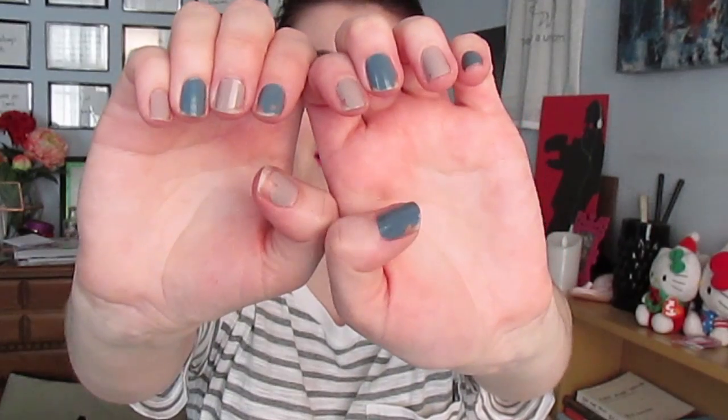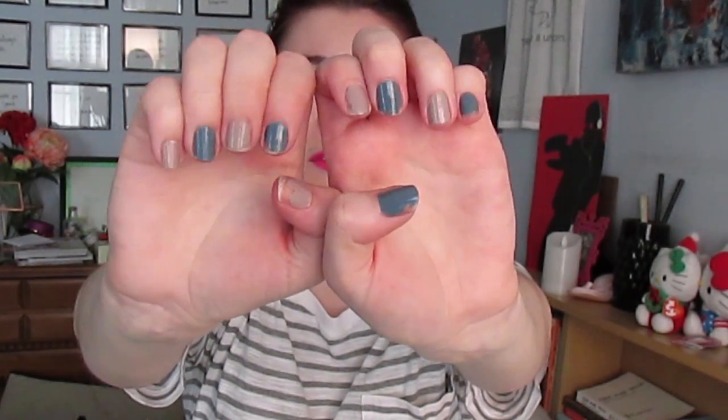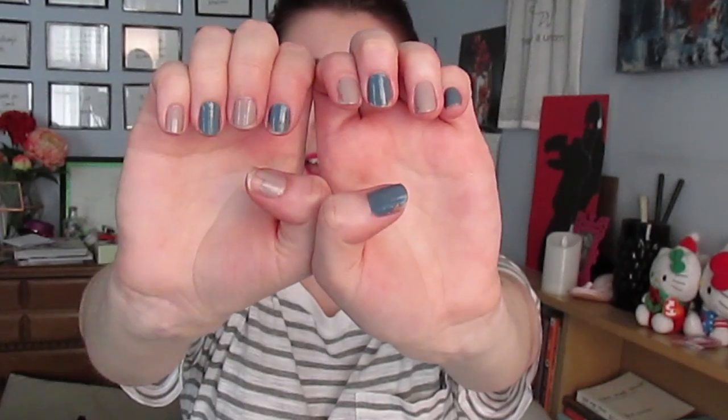But here is the wear of the nail polish after 6 days. And I did my best not to chip them. This is just the natural wear of the nails, and I definitely would have repainted them probably on Friday if I wasn't doing this review. So as you can see, they're quite worn, especially my thumb. It's like half of the polish is missing, and I use my right hand primarily, so this hand is definitely more worn off than my left hand. But I don't think that's bad for 6 days of wear.